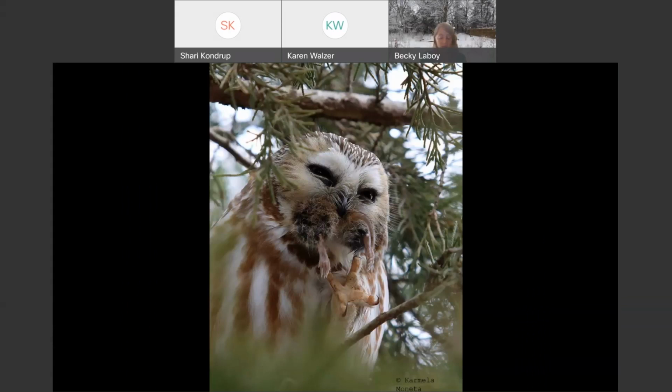The evergreen boughs of Eastern Red Cedar provide a shield from the snow and insulation from the cold. This tree offers a safe place for this northern saw-whet owl to have a peaceful meal. Without evergreens such as this one, small owls and other songbirds would be vulnerable to predators, including the many raptors that actively hunt in our woodlands and in our yards in the winter.